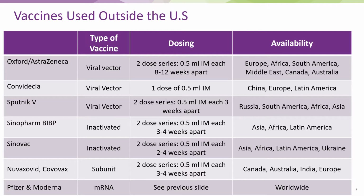Next, we have Convidecia. This is a viral vector type of vaccine. It's 1 dose of 0.5 milliliters intramuscularly, and it's available in China, Europe, and Latin America. Next on the list, we have Sputnik V, which is a viral vector vaccine as well. It's a 2-dose series, 0.5 mL each, given 3 weeks apart. This one is mostly available in Russia, South America, Africa, and Asia. Moving on to Sinopharm, which is an inactivated type of vaccine. It's a 2-dose series, 0.5 mL each, given 3 to 4 weeks apart, and it's mostly available in Asia, Africa, and Latin America.